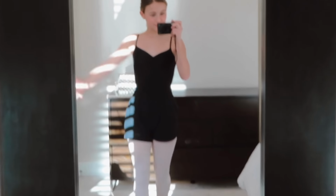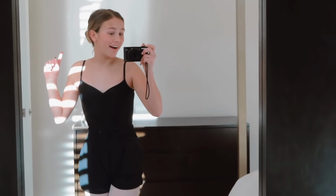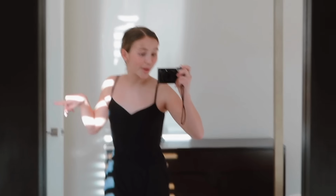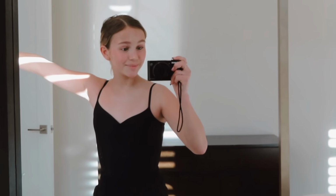Student by day, ballerina by night. It is about 3:30 and I have dance at 4. So I am going to put on some warm-ups and then we're gonna go in the car and head to dance. It's Friday, so I only have a 2-hour ballet class, Vaganova Ballet, so that's exciting. And yeah, let's go pack my bag, put on some warm-ups, get in the car, and go to ballet.